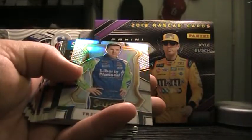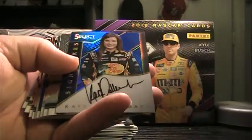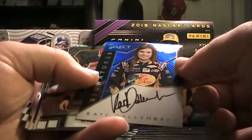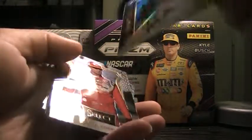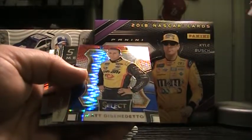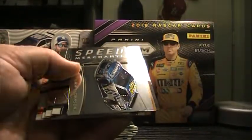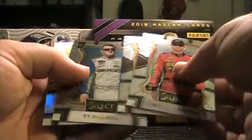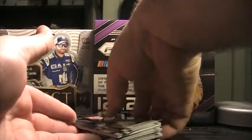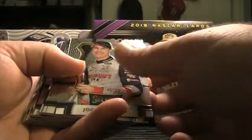3 base. Here is our second autograph. Trevor Bayne, silver. Nice one. Kate Dallenbach. Select signatures blue, 37 of 99 on the Dallenbach. Nice card there. 3 base. Matt DiBenedetto, $2.99. Jimmy Speed Merchant, 3 base. Ricky Stenhouse, silver. Last chunk of 7. Looks like we got one hit left.